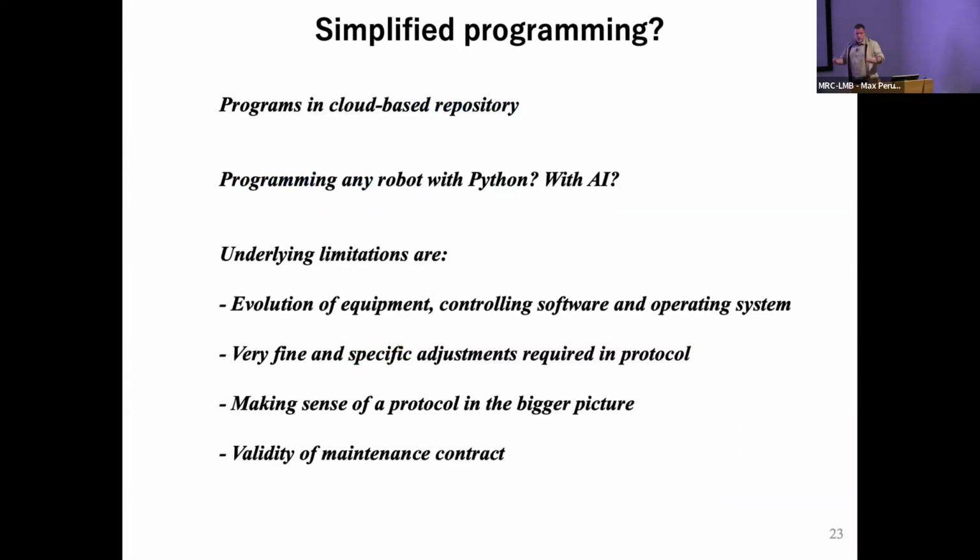Right. So next, in the bigger picture, programming is often the limit of this for users. Even for me sometimes now.